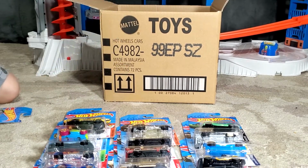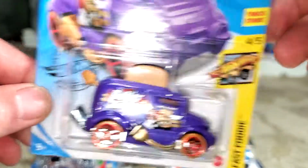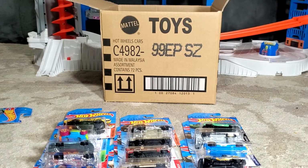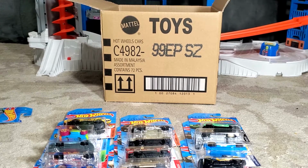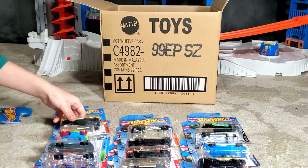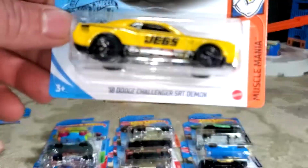Not the toaster. This is one of Parker's favorites. Yep. The roller toaster. Next. Daddy? Hmm. Guess what? When I was going to Daddy, I smacked myself onto the sink. That's all right. Can you give me the next one? The sink, that hurts. Hit your funny bone. Yes, I did.